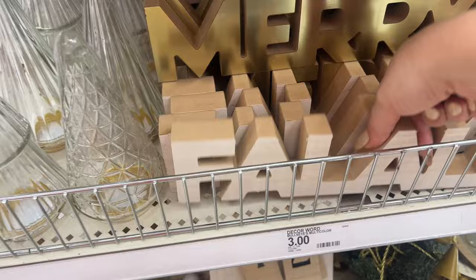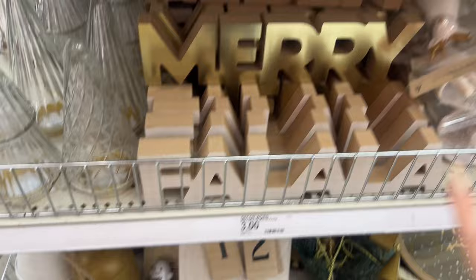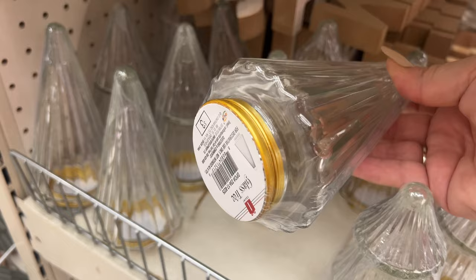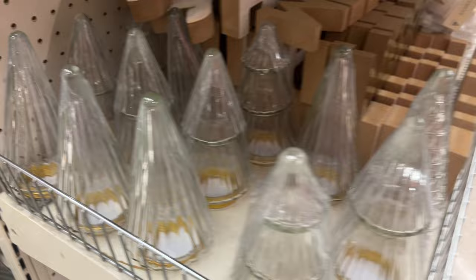$3 for that. So they have those, and these are beautiful to put like a tea light in. These are $3. They have this version as well. And then they also have this version. Oh my God, Christmas threw up on this. I'm not gonna even be able to film all this. We're gonna do a two-part video. I'm gonna have to come back. There's no way I can hit all this.